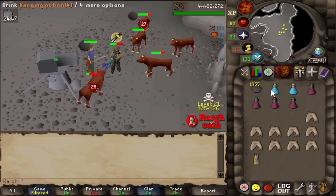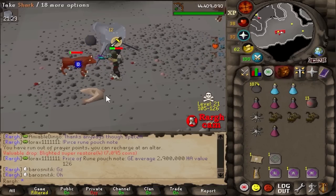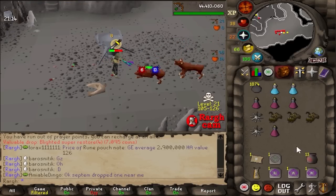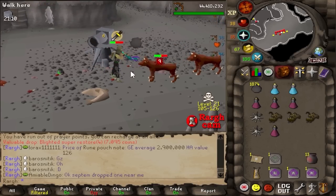And let's get on prayer and stuff and pot. There we go. There we go. I always make the mistake of bringing way too much food, so I did just drop all my sharks. We did get our first superstore. I think one's fine for the fight. And we also already have 13 vengeance sacks, because I'm sure I'll want to bring that to the fight as well, because I don't plan on going barrage.